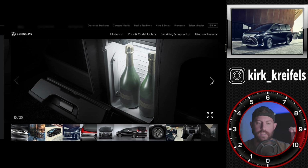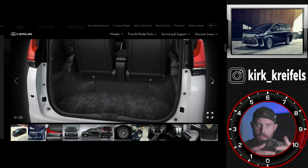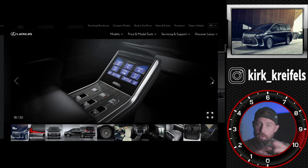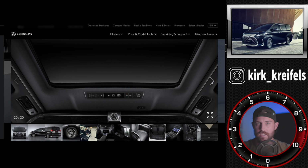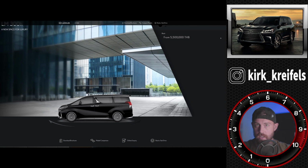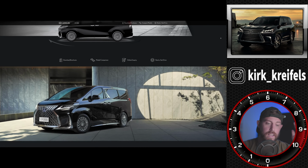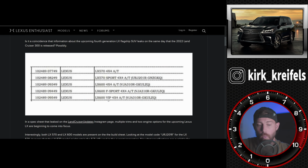This VIP LX 600, to me, is the vehicle to mimic that LM 300H or LM 350, but maybe for more of the global market. You've got to realize the LX is much more globally accessible compared to the LM, which is only for like China and Southeast Asia, as far as I'm aware. So this LX 600 VIP would be the most expensive variant. I'm probably thinking 120, 130 in America if it comes here. I definitely expect the F Sport model to come, because that is what Toyota has kind of alluded to as replacing the Land Cruiser here.